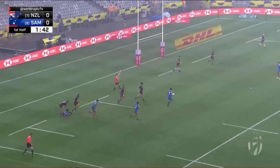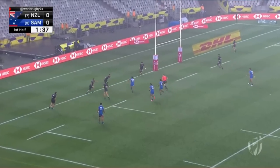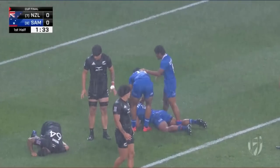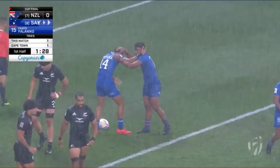There's some room there as well for Falanico. He'll tap, he'll run, and he should score. He does. He slides it in and takes his team up by five.